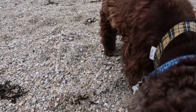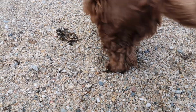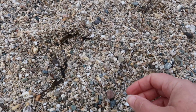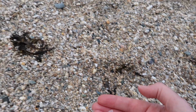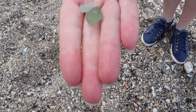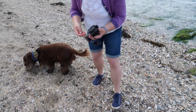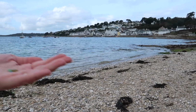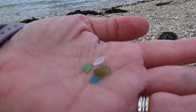Here comes my helper. Can you see any, boy? No. Can I? Oh, yes. I've got one. That's a good start. Yay! So it is on the beach. Oh, we got a blue bit. I did. I don't know if that's plastic actually. Oh, interesting.